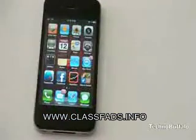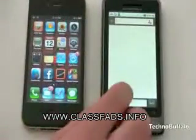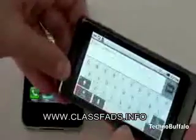All right, let's go ahead and jump into the Droid 2 and open up a new text message, and we'll see sort of what this one looks like. So you have quite a few ways to input text here on the Droid 2. You've got the same ways you have on the iPhone 4. You've got a portrait or a landscape keyboard right there, which will come up. You go ahead and type.